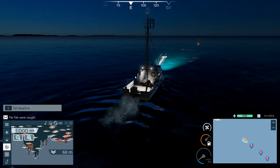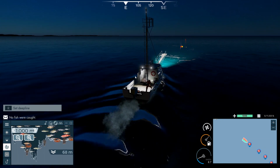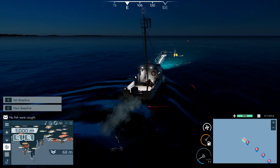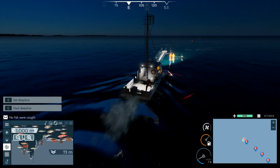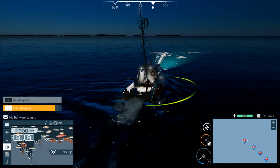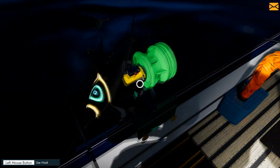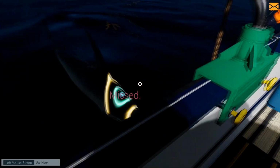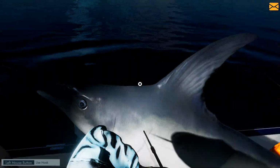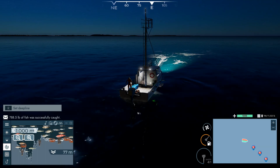Well guys, I'm going to go ahead and pick these up, see if there's anything on the rest of these. My understanding was once that red bobber was up, you had something. There we go. Now we got something. You have to try to hit the fish where, as you can see, it looks like a, we just got the one. 780 pounds. That's better than nothing.